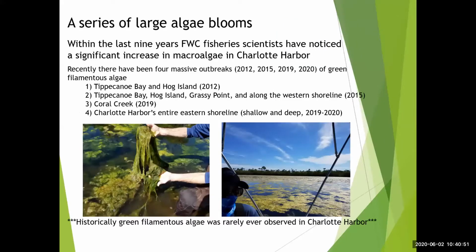So historically, green filamentous algae was rarely ever observed in Charlotte Harbor, but starting in 2012, we had 4 major outbreaks that occurred throughout the harbor. Next slide, please.